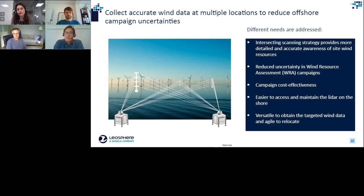And if we are to identify the main benefits of this kind of approach, it is that this intersecting strategy is providing more detailed and accurate information and measurements of the site resources, which results in reduced uncertainty in wind resource assessment campaigns. And since this kind of setup often happens on the shore, it's more cost effective. It's easier to access the LiDAR and maintain it, but also to repurpose it for other projects after this campaign is done.